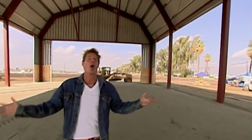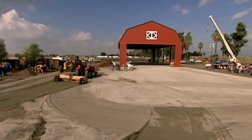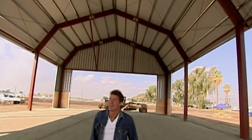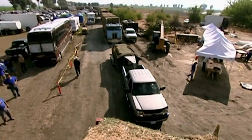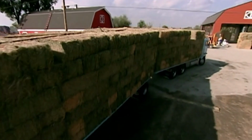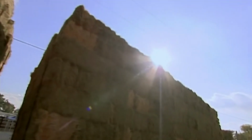Okay, this is a 6,000 square foot hay barn. It's huge, huge, huge. Only one thing missing. That would be the hay. Oh my God. Look at all this hay.